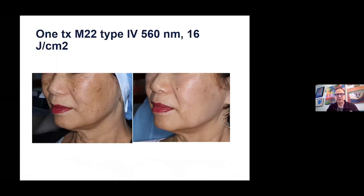Here's one of my own patients. This is an Asian patient. A lot of people say, oh, you can't treat Asian patients, you can't treat Hispanic patients. And that's a large part of what we treat here in San Diego. Here's a patient, we did the M22. We chose the type 4 facial settings, which gives you 16 joules per centimeter squared, a double pulse, about 30 milliseconds total long, and the 560 filter. And this is after one session.